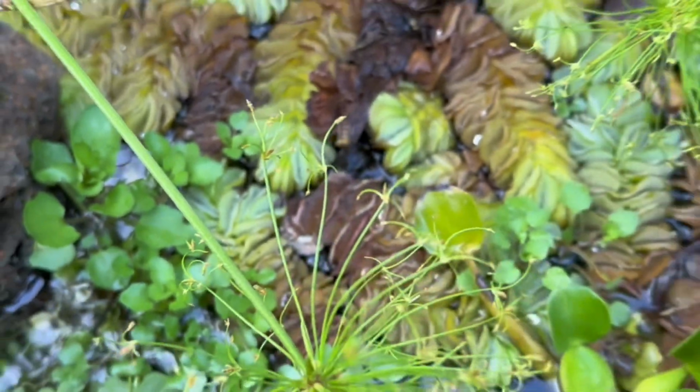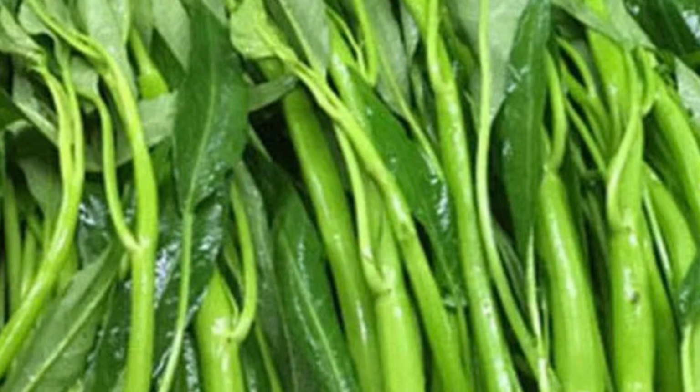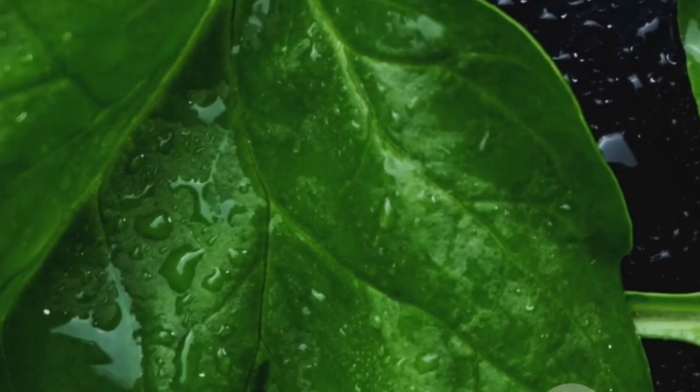Next, we have the water spinach, also known as kangkong. This popular Asian vegetable thrives in water. Start by planting the seeds in moist soil. Once they germinate, transfer the young plants to a water garden or pond.